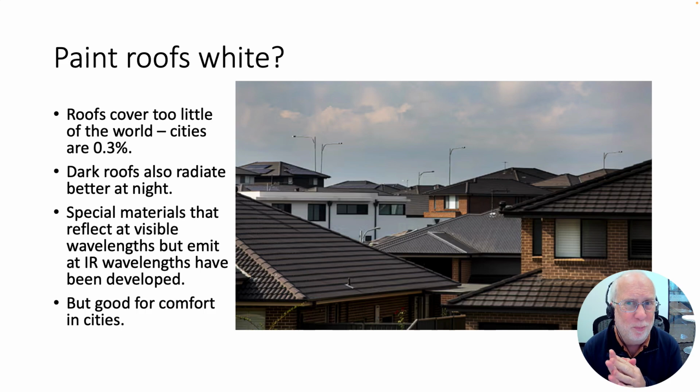Can this really solve the problem of global warming? Well, probably not. Because the cities just cover too little of the world, and most of that is not the roofs, and the special materials you need are at the moment a bit too expensive. It could be a very good idea for our cities, however.